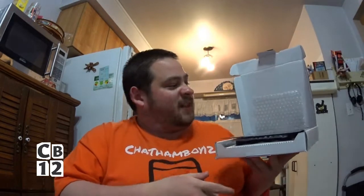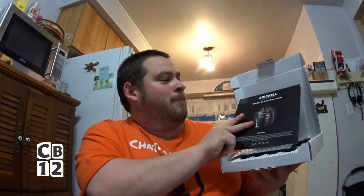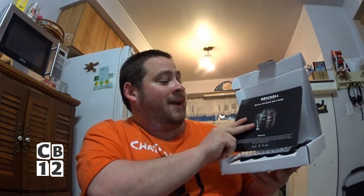But we're gonna open this together, because I haven't opened it. I only opened the package. I didn't actually open the box. And the box is really nice. Okay, I'm not gonna show you guys my coupon, of course, but this is what it looks like. It's Brickell's men's product starter kit quick start guide. So this is the guide to let you guys know what's exactly in here and how to use it.